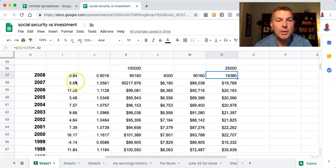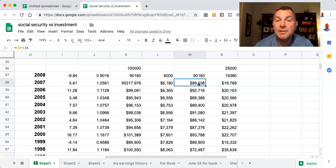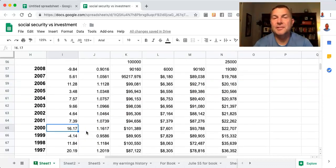And then you can see the next few years, the Wellesley was up, so we ended the year at $90,160. 2007, the following year, grew at 5.61%, so it gave us $95,217. We needed $6,180 from the portfolio, which we took from the portfolio, which gave us an ending balance of $89,000. Our cash account grew at 2%, so we're back up to $19,000, and so on. Again, we're starting at 2008, so it's not sequential like we're used to. 2008 is the first year, then 2007 and so on.